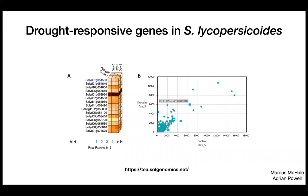And in doing this, he was able to find 53 drought responsive genes for the first time point that were correlated with nearby LTR TEs. Then at the second time point, there were 17 genes with expression correlated to LTR TEs. And there were 12 genes that were shared across both of these time points. And I should mention that Marcus McHale was also a big part of this work.